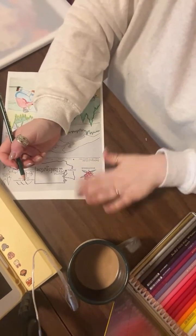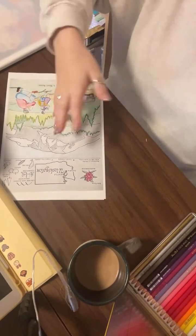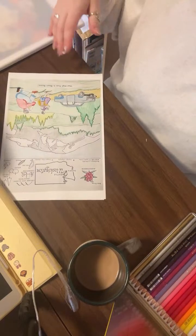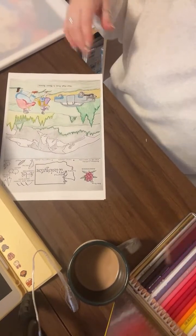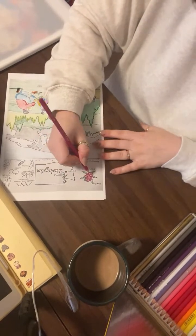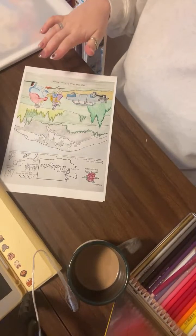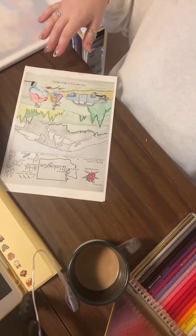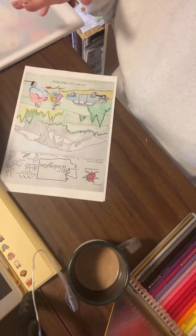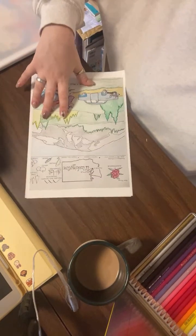Probably via vote. I do believe that rhododendrons, when I was looking up some Washington stuff yesterday, were chosen by vote. But I wonder if all of them are chosen by vote. That would be really interesting. I would love to know your state flower, whatever state you're in. In California, what is the California state flower? That would be cool to know.